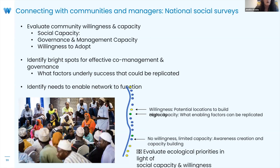But what we're doing in this last part of the project is we're also doing a national governance analysis. We're going to a subset of these communities together with the Nature Conservancy, and we're evaluating 3 aspects of how they're organized. First is social capacity. So how are they organized as a social unit? How well do they make decisions together?